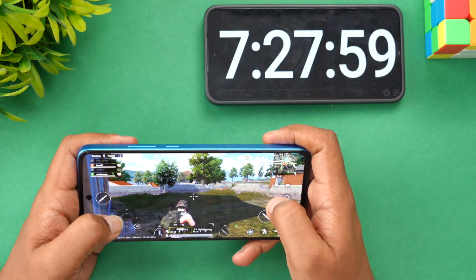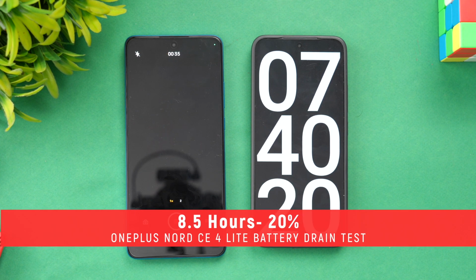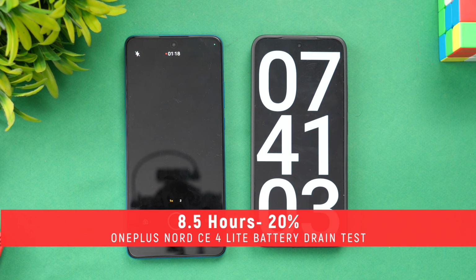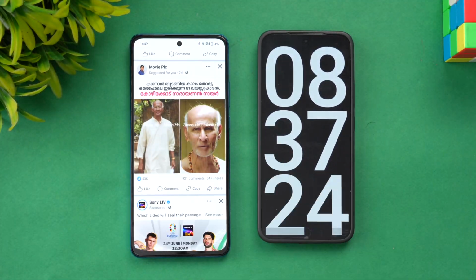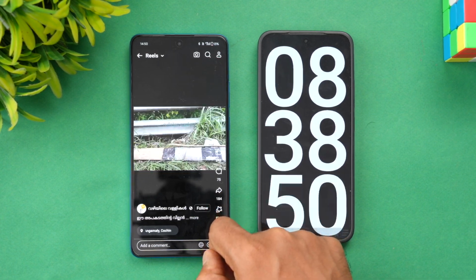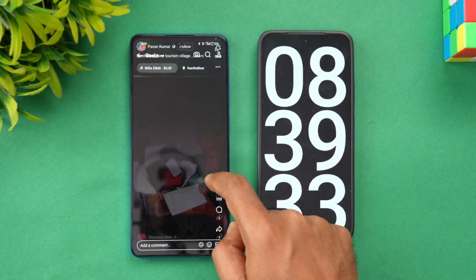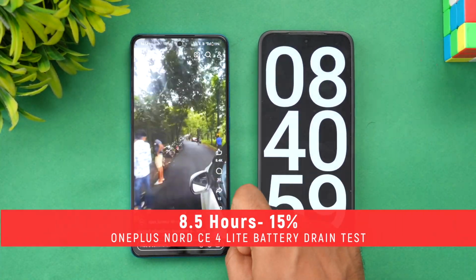Then we moved on to camera usage again. After half an hour of camera on 5G usage, the battery was around 20%. Next we again moved on to Instagram usage. We did Instagram for half an hour and the battery was at 15% after half an hour of usage. So now 8.5 hours were completed on this device.